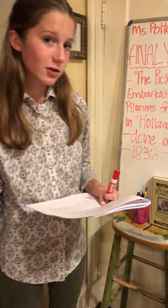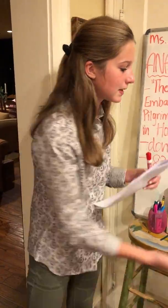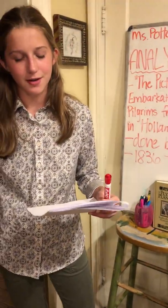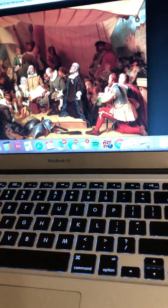This man could also be John Carver because he was also very important as the first governor of the colony, but they still maintained similar positions, but this man could be either Edward Winslow or John Carver. It's kind of mysterious. William Brewster is the other older man, kneeling to the right of Winslow or Carver, you never know.